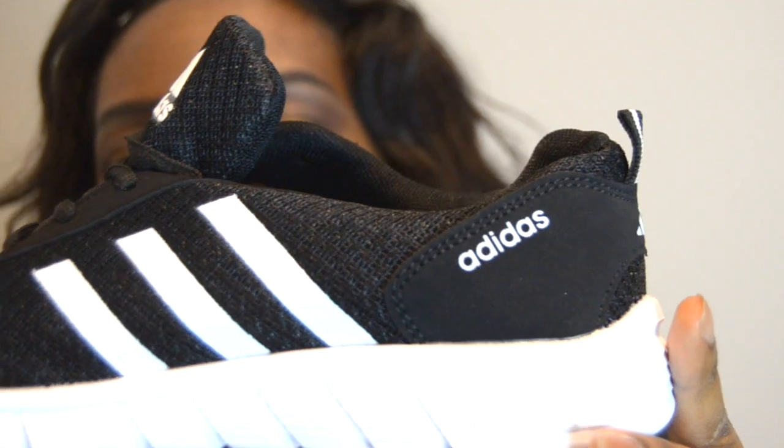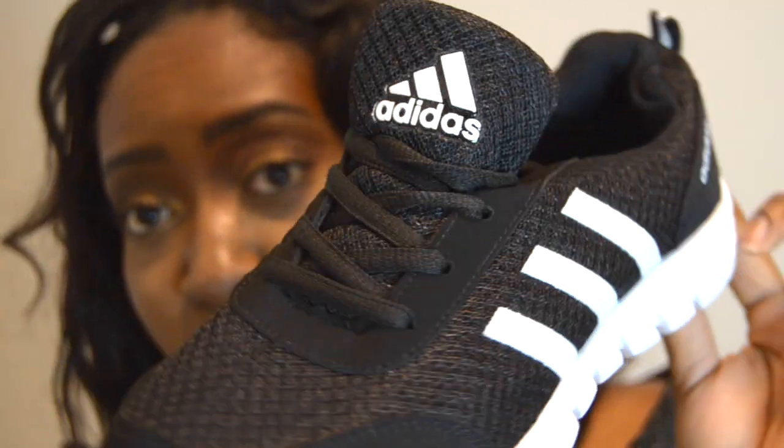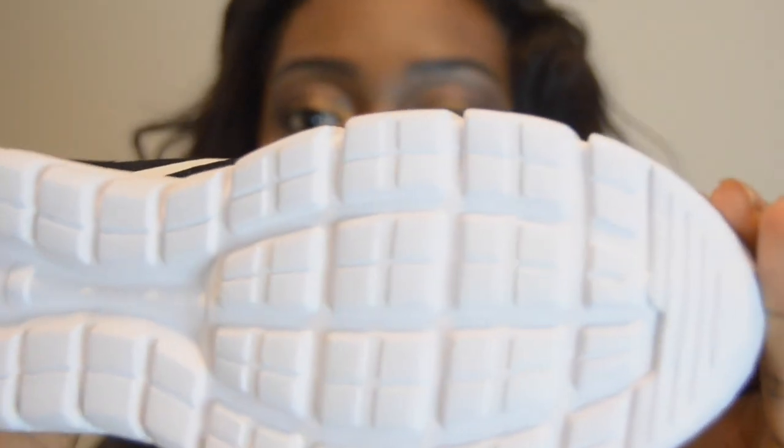Alright, so this is what it looks like. Adidas. I didn't really buy this for the name, so I need the comfort too, guys. Probably you're thinking, why don't you just get the originals? I don't want to fork out $300 or whatever. I don't know anything about trainers really.